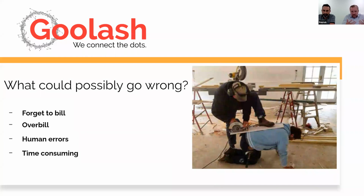So why, in the first place, what could possibly go wrong? Of course, the most important one is you forget to bill your customer. That's inconvenient because you have to go back after a couple of months and say, hey, customer, we forgot to bill you. You miss a lot of revenue on that one.